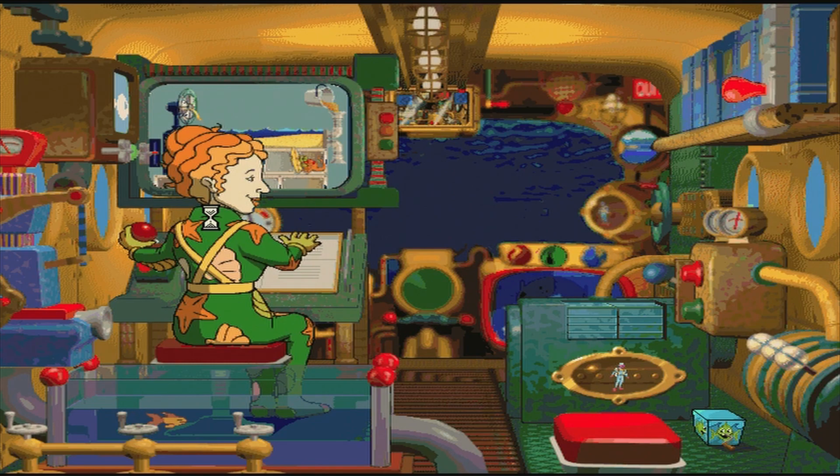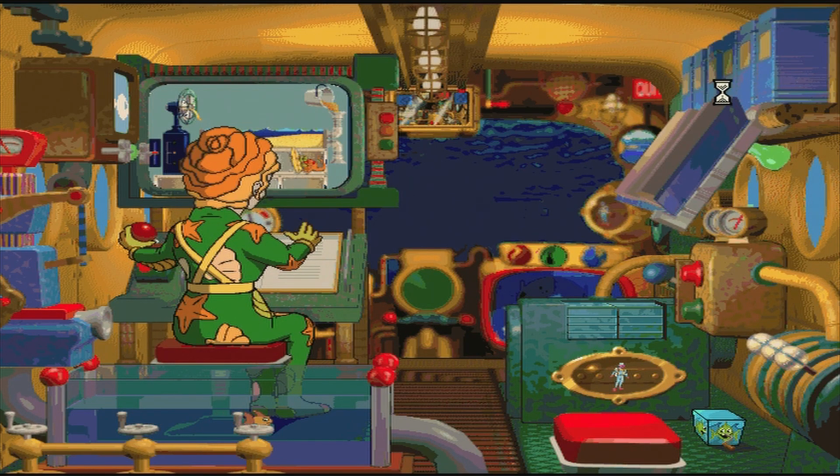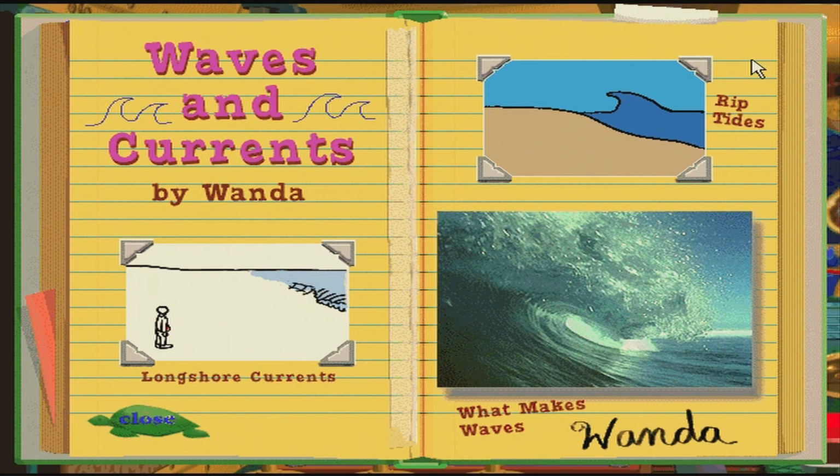Just wait till you see all the treasures the beach holds. Waves and Currents by Wanda.